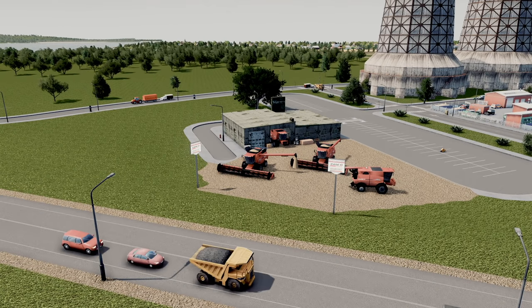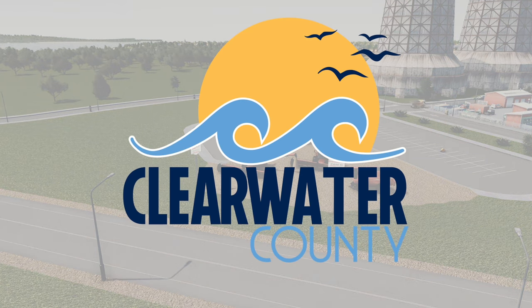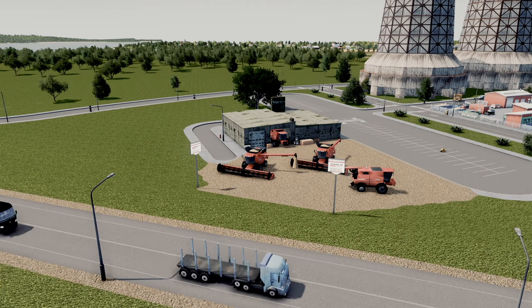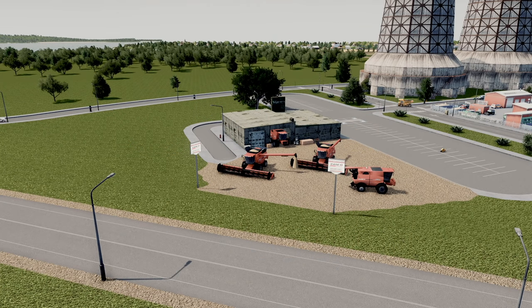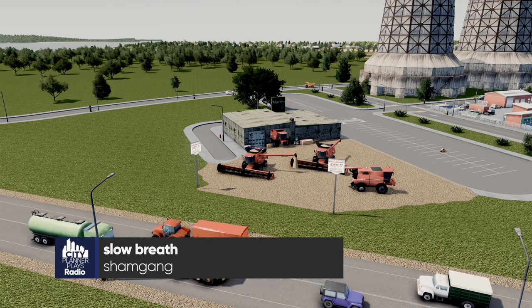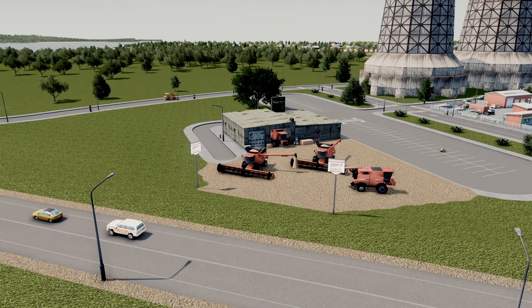Hello and welcome back to City Planner Plays, where we are building the City of Ashland in Clearwater County. We are currently looking at our well-signed, but unfortunately abandoned, Torgersons. This is really a good example of what we're going to take care of today.